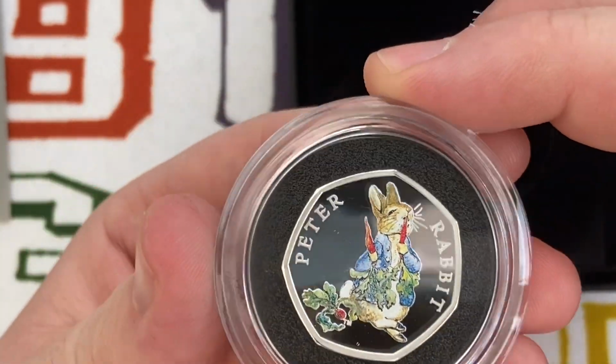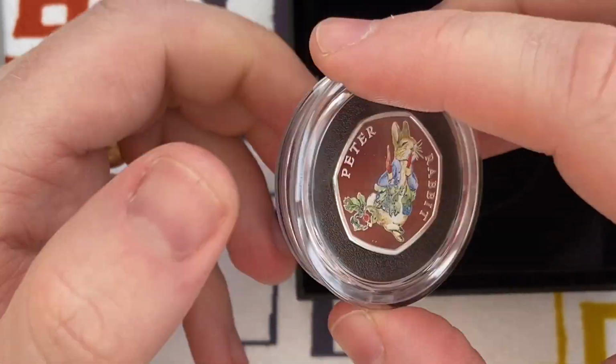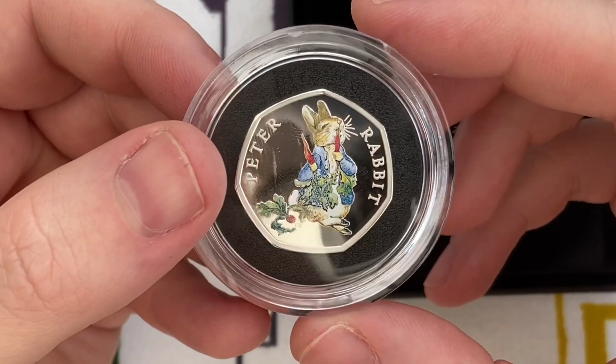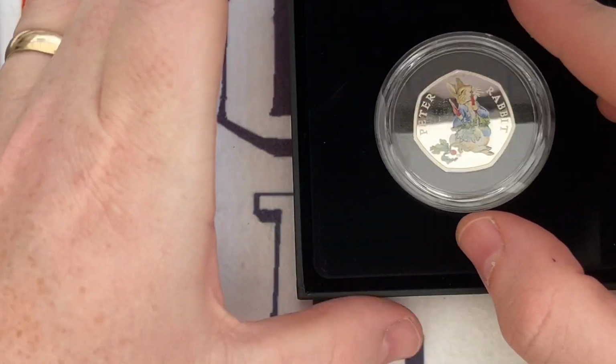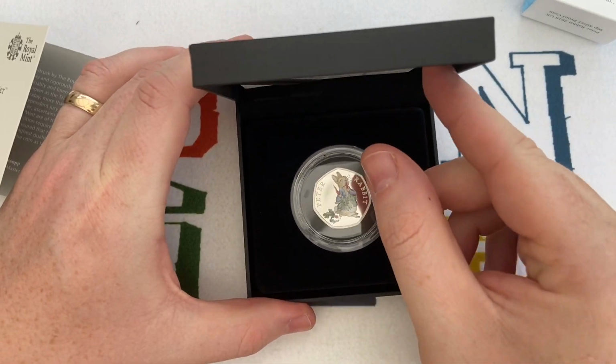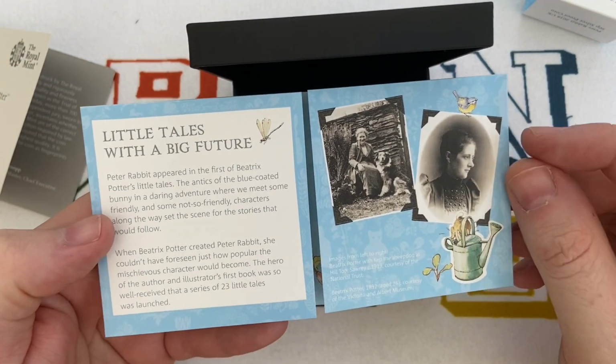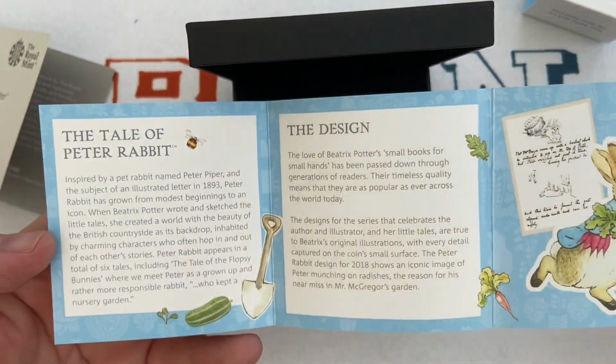Can I? No. Should I? No, I'm not gonna. I've had obviously a little bit of a joke with that PA4 £2. I'm not going to take him out. I'm going to leave him in. There's a little other bits of information there as well that come with it. So cool.